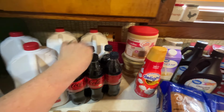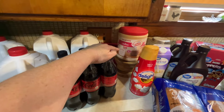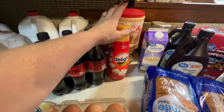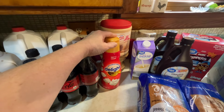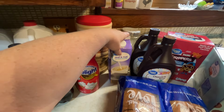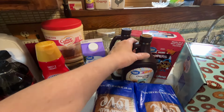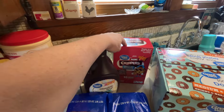And over here we have Coffee Mate. So, you know, it's just about time to go to Costco when I'm buying Coffee Mate at Walmart. And the Sweet and Creamy International Delight, that's Hayden's current favorite. My half and half. 2 chocolate syrups, because they didn't tell me when they opened the backup one. Gotta tell me. Mini chocolate chip cookies.